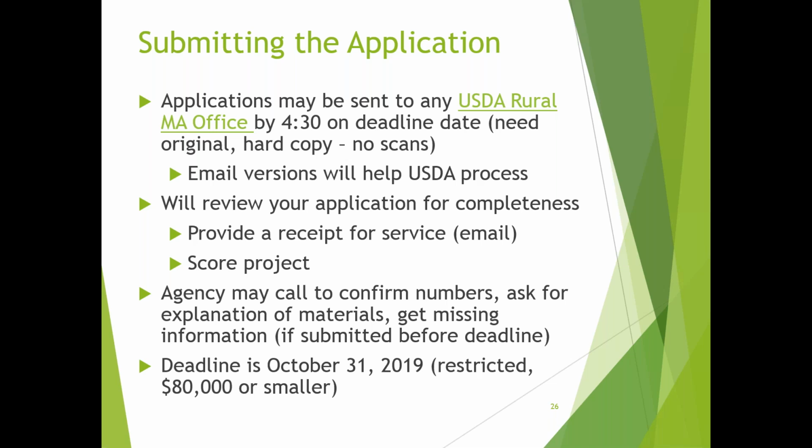If you have it done before the deadline, I recommend mailing it. You mail it directly to the West Wareham office, because once they're collected at the different rural offices, that's where they go. The USDA has been asking recently for an email version just so they know what to expect, but that won't qualify as your official submission. Once they have it, they'll review it for completeness. They'll give you a receipt via email that says, yeah, we got your application, looks good. And then once they've all rolled in, they'll score them.